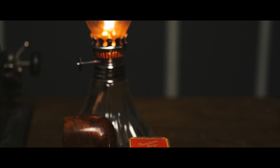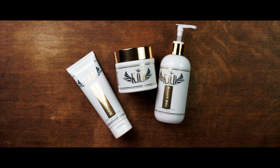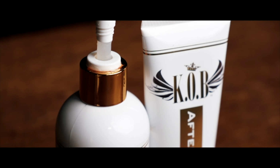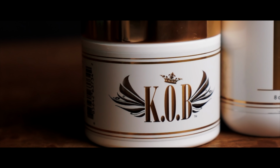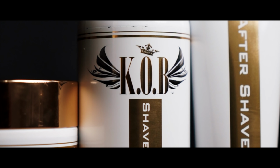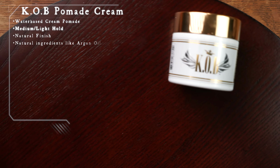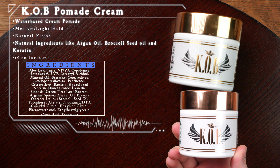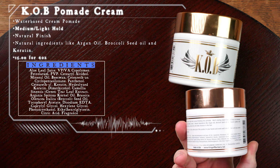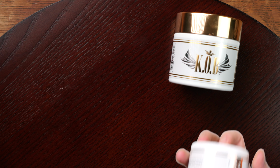Coming across my desk today is the K.O.B. Signature Cosmetic line, which features 2 shaving products and a cream pomade. According to the brand, the pomade cream offers a medium to light hold with natural finish that helps to manage hair without weighing it down. It also features awesome ingredients like argan oil, broccoli seed oil, and keratin. Price-wise, it sits at $16 for 4 ounces.